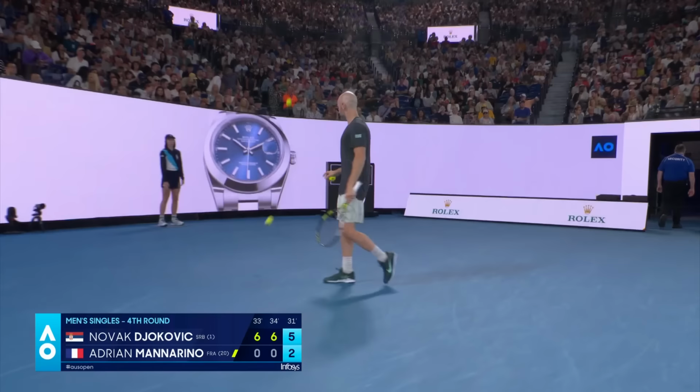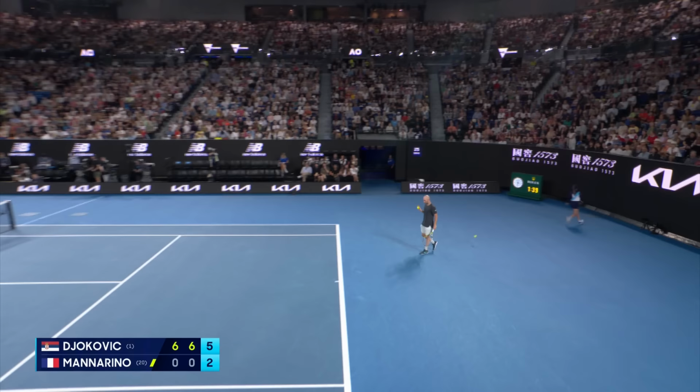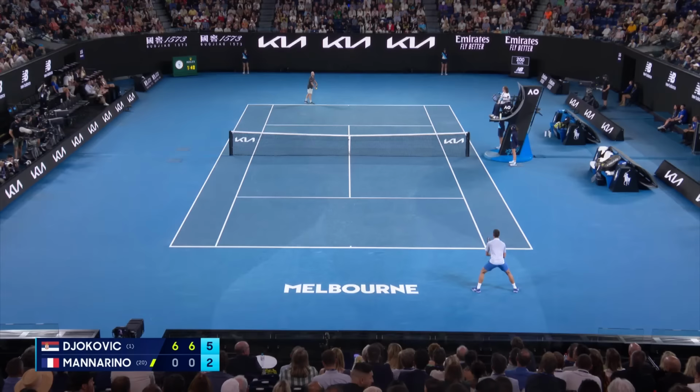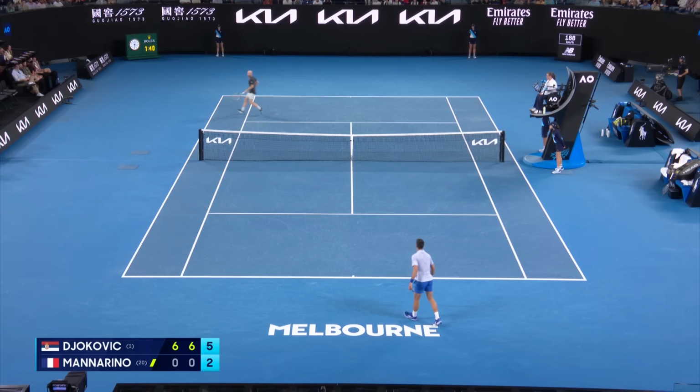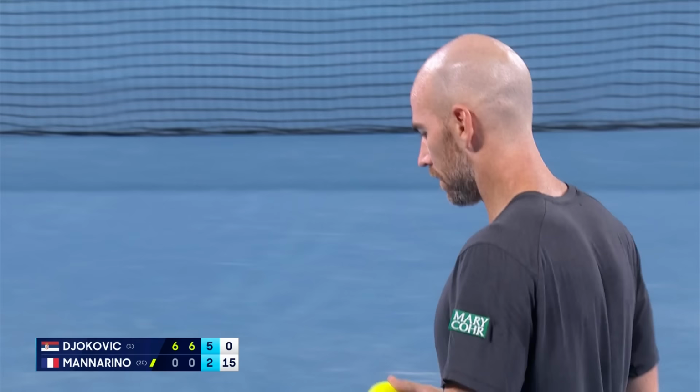Day 8 of the AO 2024. Record crowds yesterday, just north of 93,000 people through the turnstiles, more of the same today. The exact number, 93,723. And we might get close to the million mark. You don't deal in round numbers, do you? No. Like the decimals. Got to.